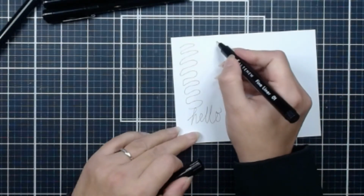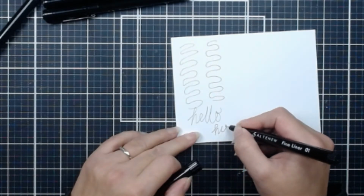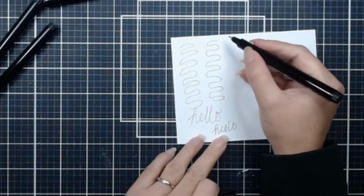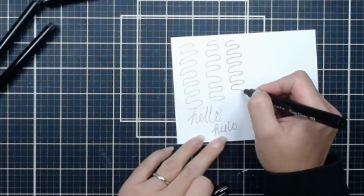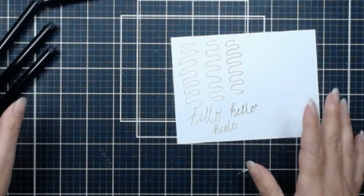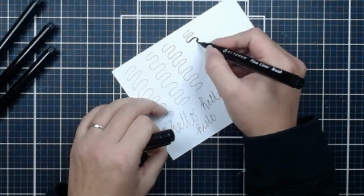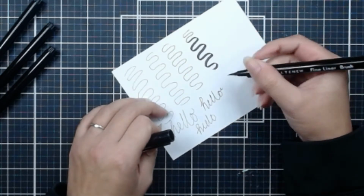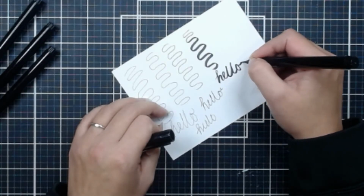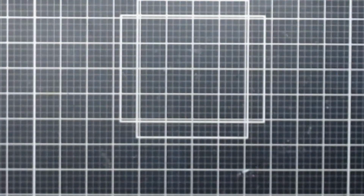Then we have the 01. This one's a little bit fatter, I would say. Not a whole lot of difference between those two. But when you take the 2, this one is quite bold. I love the fact that you're going to get all of these in one pack, so you don't have to choose which one that you do want. And then we have the brush. So this means you're going to be able to get a really thin line, and then the harder you push, the thicker line you're going to get. So if you are into the proper brush lettering, which I am not great at, this one is going to be right up your alley. So that's the fine liner pens.